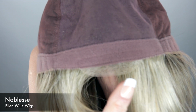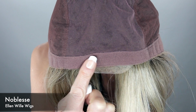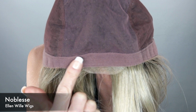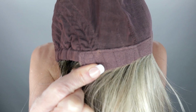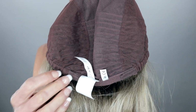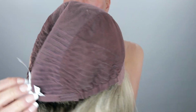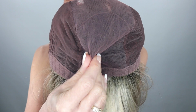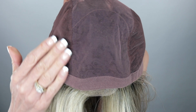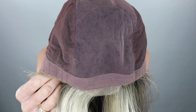Noblesse has this mini lace front here. She has some velvet liner up here, which makes this cap even more comfortable. I do appreciate that. Bendable ear tabs, adjustable straps, and she has a monofilament hand tie, but it is over wefts here. And she does have like a tulle material sewn up front here, all in this area. So lightweight and comfortable, y'all.